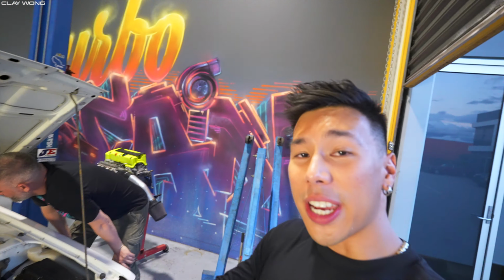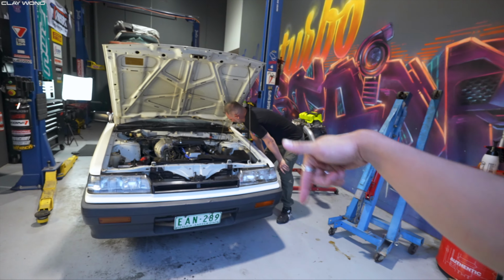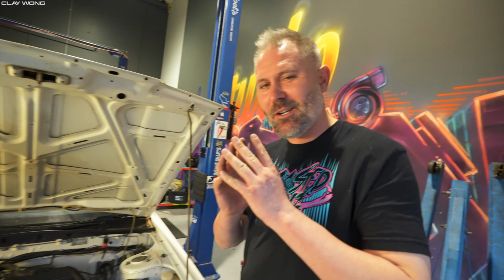So if you guys have any suggestions or any ideas as to what we should be doing on the R31 Skyline, let us know in the comments below, because we want to know what you guys think, and let us know what you want to see first. But we definitely have a plan and a rough idea of what we're gonna do. Yeah, we're going to discuss the secret plan.